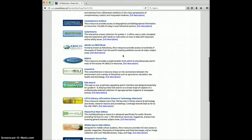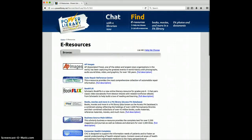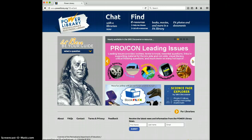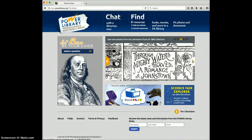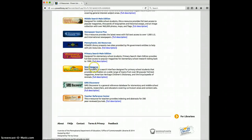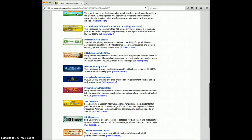Along with the two main ways to find different research tools, on the home page of Power Library, there are various advertisements for different resource tools such as Job Resources, SERS Discover e-resource, and the Pennsylvania Photos and Documents. By selecting these different tools, it will lead you directly to the different resources to use.